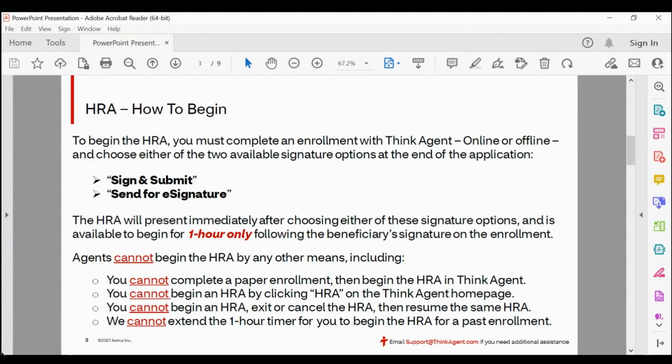Just a reminder that it is for new to Aetna Medicare enrollments. So either somebody's coming from another carrier, or they're aging in, or brand new to an Advantage plan, that will work. So it doesn't work with plan changes. So just want to remind you of that.